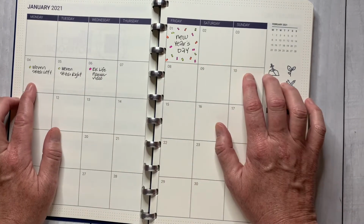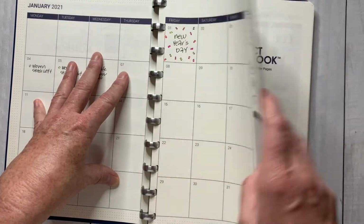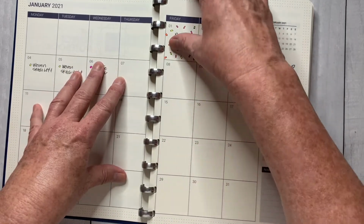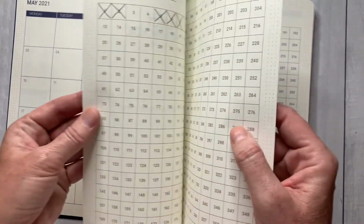I don't use these pages all that often. I tend to be more of a weekly and daily planner person, but I like to have these pages as an overview. So that, I think I have the whole year in there. Oh no, I put half the year in there.